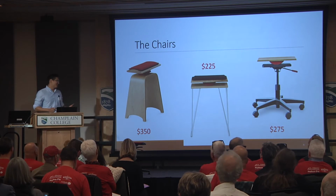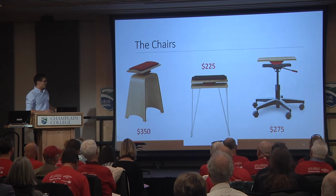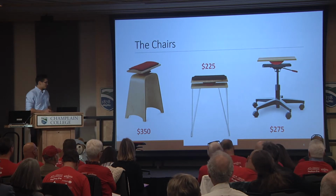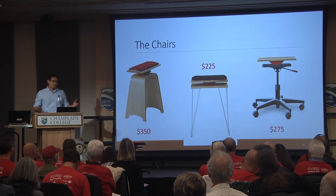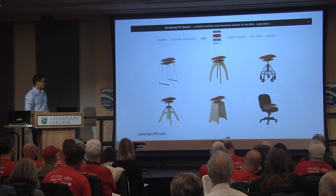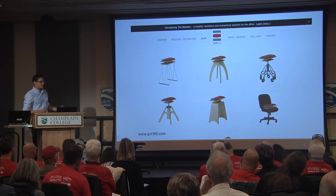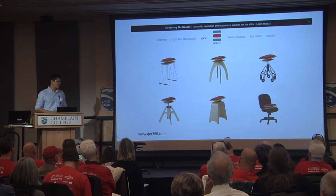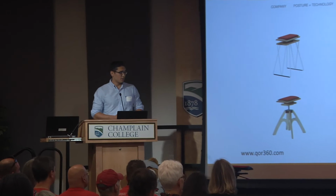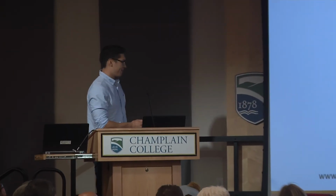We have a variety of different models, everything from this beautiful wooden version to a sleek modern look to the office version. They all come in a variety of different price points, but our rocking technology is at the heart of every single one of them. This is our website. We sell 7 different versions, wooden versions, office versions. We even have a portable version. We're very proud of our website. Go visit it.